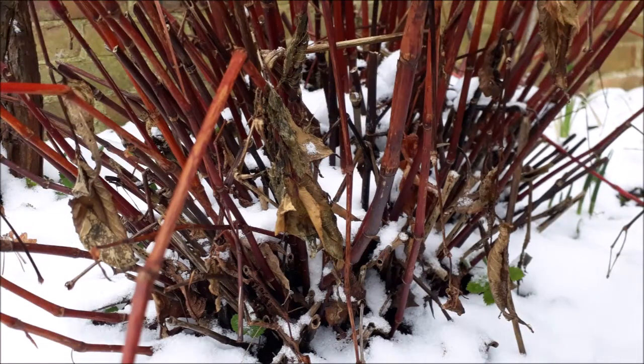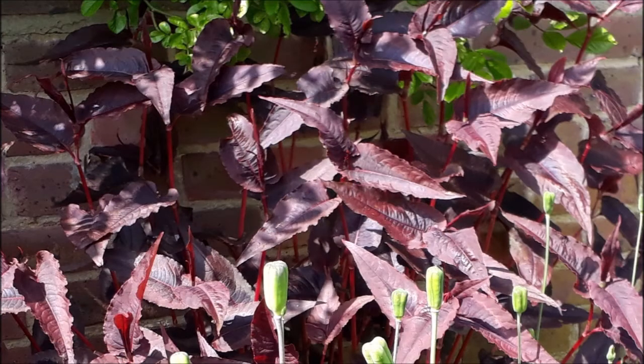The old stems protect these growth points, and even a layer of trapped snow acts as an insulating blanket against freezing nighttime temperatures. The old stems will be cut down in March to reveal the spectacular colour of the new shoots. This really is a stunning plant.